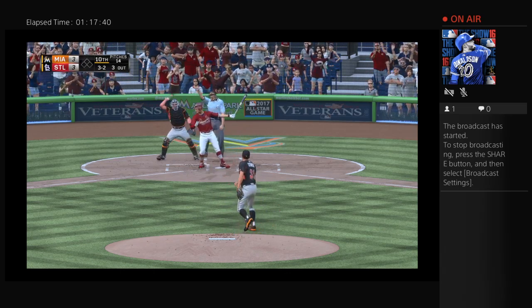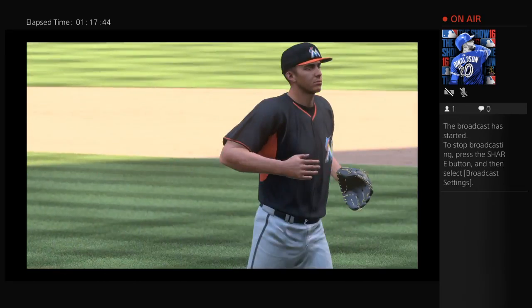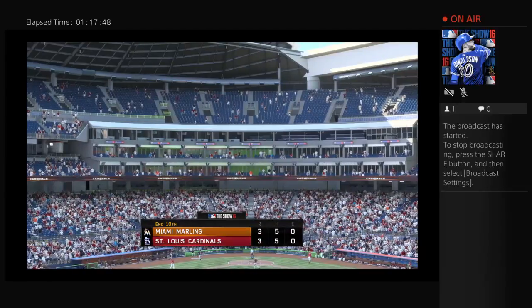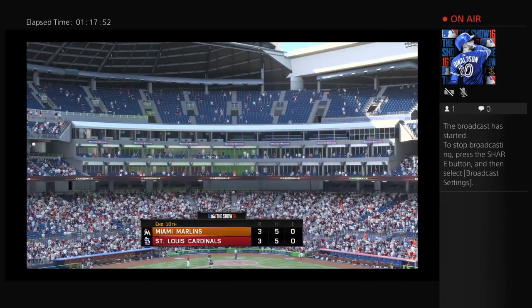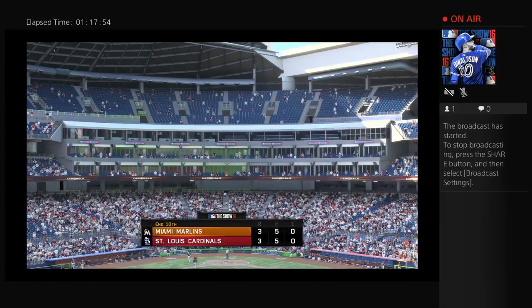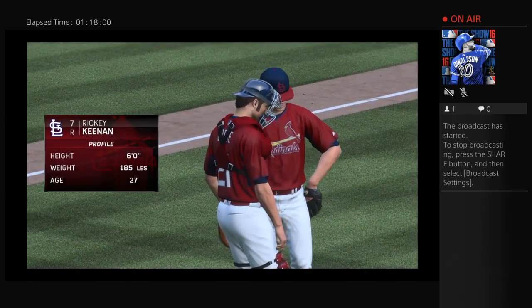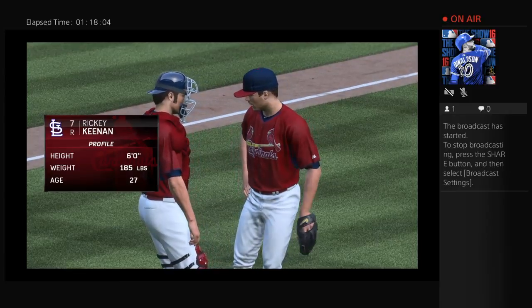And he strikes him out to retire the side, so we'll play at least one more. Down in order go the Cardinals. No change in the score. It's 3-3. Ricky Keenan will be summoned from the bullpen here as he'll take over to start inning number 11. Ricky Keenan.